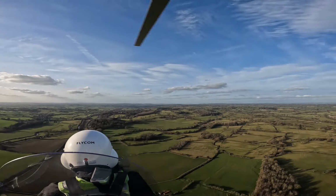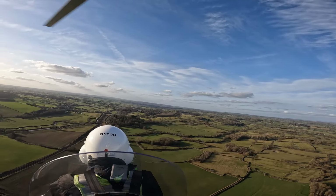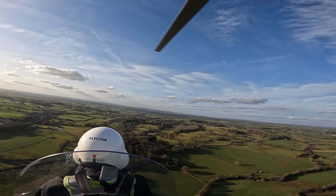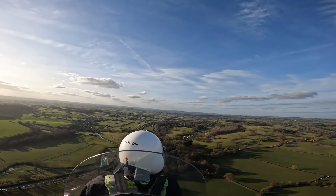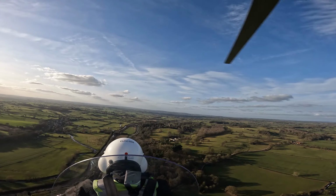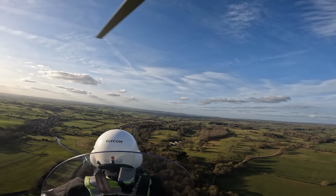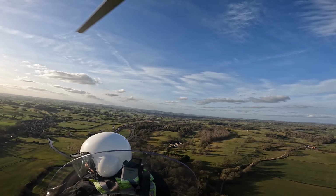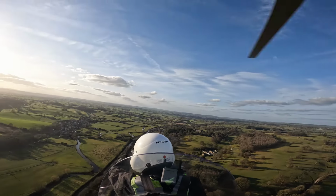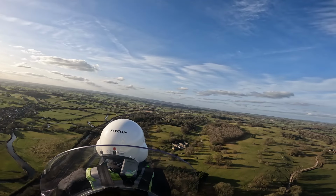On the nose we have the Sandon Park and Sandon Hall. Approaching Sandon Hall now, just here to the right of us. Sandon Hall is a stately home surrounded by 400 acres of countryside. It sits within the Sandon estate, an estate of 5,000 acres in Staffordshire that hosts gun shoots, which backdates to its original history of it being a shooting lodge.